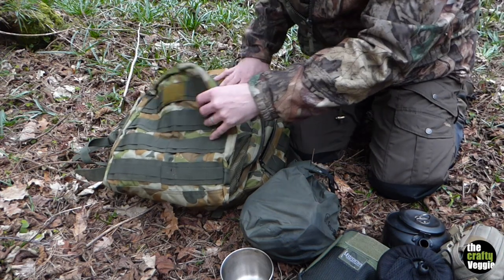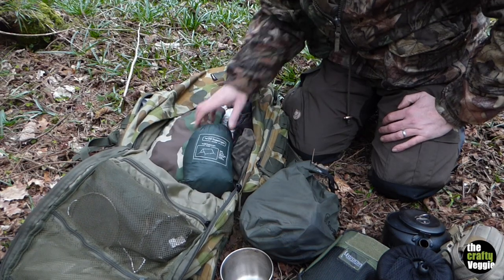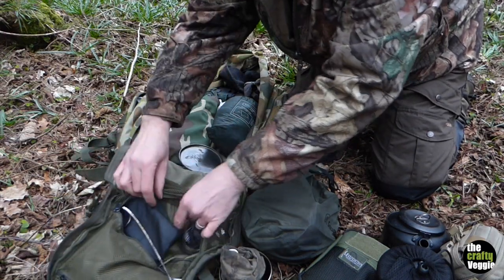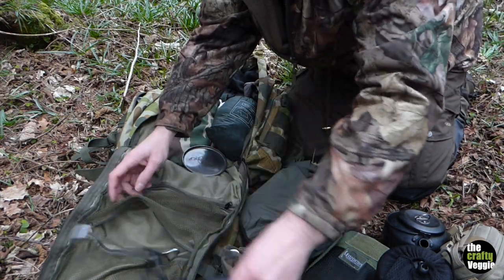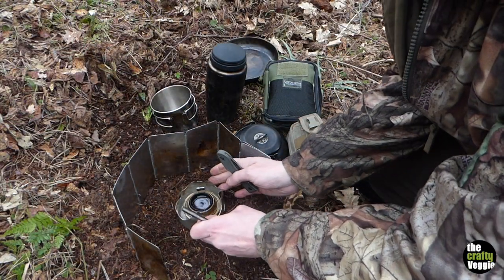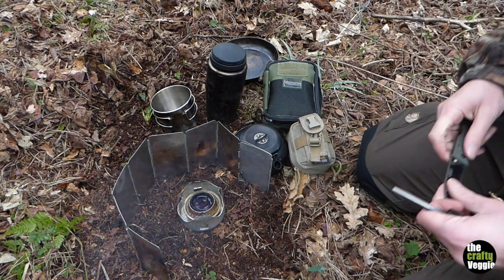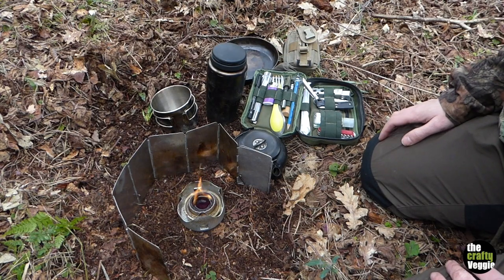Yeah, everything packs neatly into this pack. And it just carries the load a bit better. Yeah, everything I need. Just gonna use a mess stove today. And everything's at hand in this pack here.